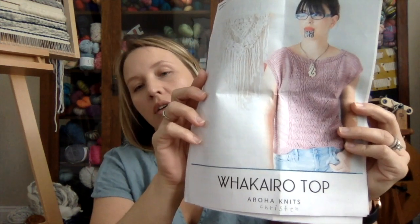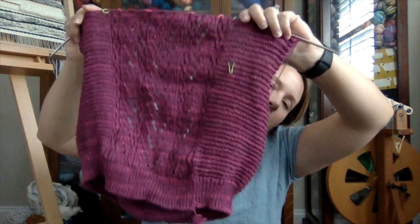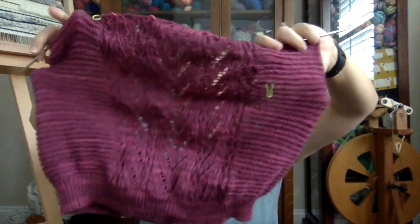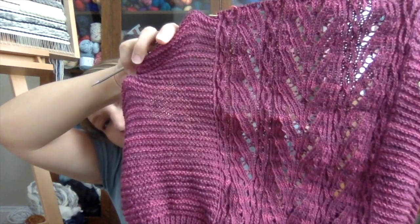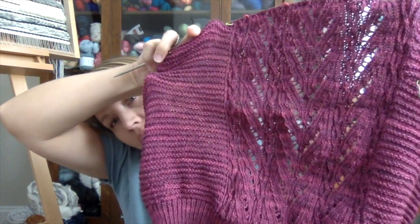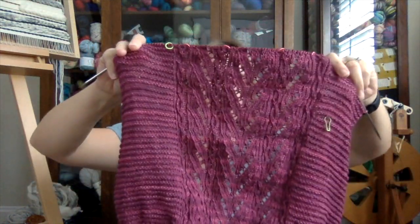But the sweater, the one that I'm doing, is called the WHAKAIRO top, and it's by AROHA Knits. So I am using the Queen City Yarn Noda sock in the colorway Raspberry Beret for this cast on, and I have split for where the sleeves are going to go already, and it's got this really beautiful lacy cable. Everything is twisted stitches on the front, and then this garter ridge pattern is completely on the back.